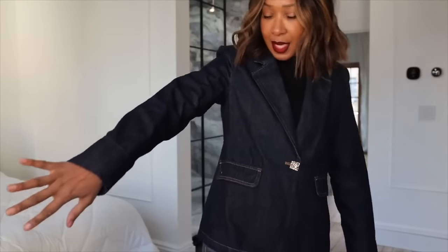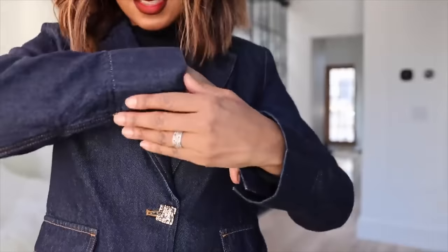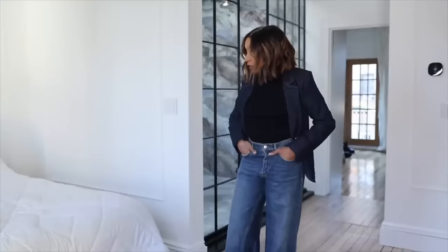Got the sleeves long, I have long arms here. There's slits on both sides. It's thin enough so you can tuck it inside jeans or skirts. That's what I like about knits like this. I need knits like this because bulky knits are difficult to wear. All the knits I'm showing you here, you can wear under all your denim jackets and denim blazers.